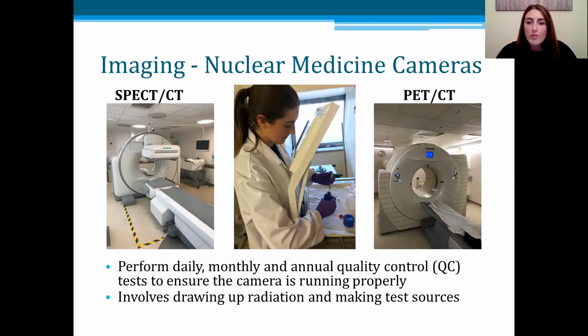This involves drawing up radiation, making test sources, and as you can see in the photograph here, I'm drawing up a source that's radioactive liquid. I'm stood behind a lead shield and the vial of liquid is in a lead box. So my fingers are protected and my body is protected.